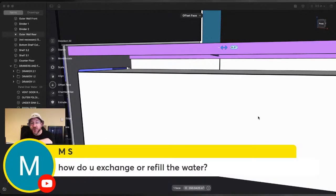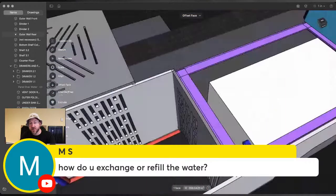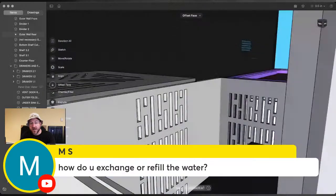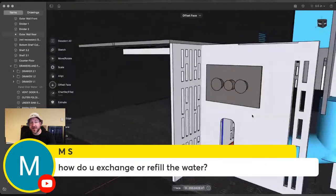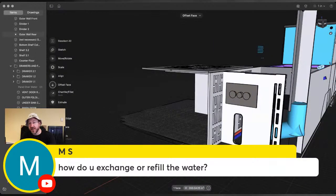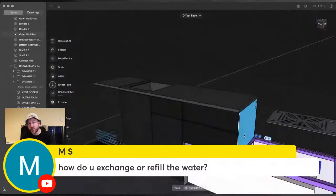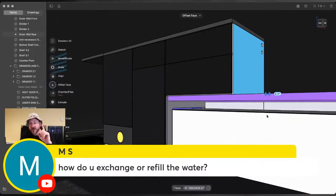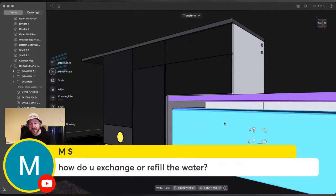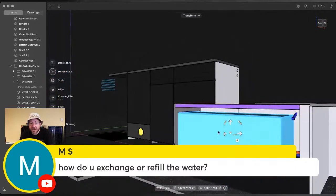How do you exchange or refill the water? Well, this is going to be a fill pipe that's going to go outside the van, or I can have a fill pipe that comes to here in the back of the van, and you can hook a hose to it and then fill the water tank from there. There'll be opportunities to fill the water tank there. It's a 32-gallon water tank, so that's kind of cool. I'm kind of excited how that came out.